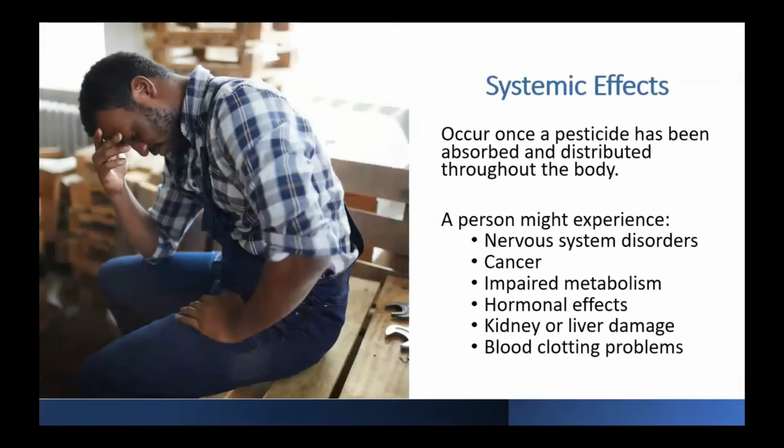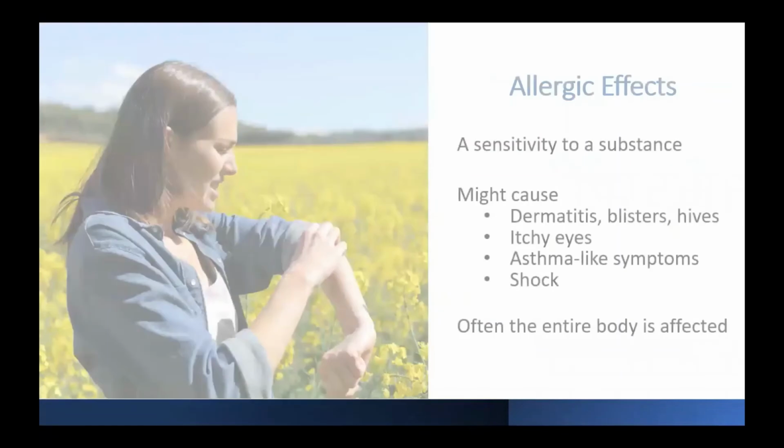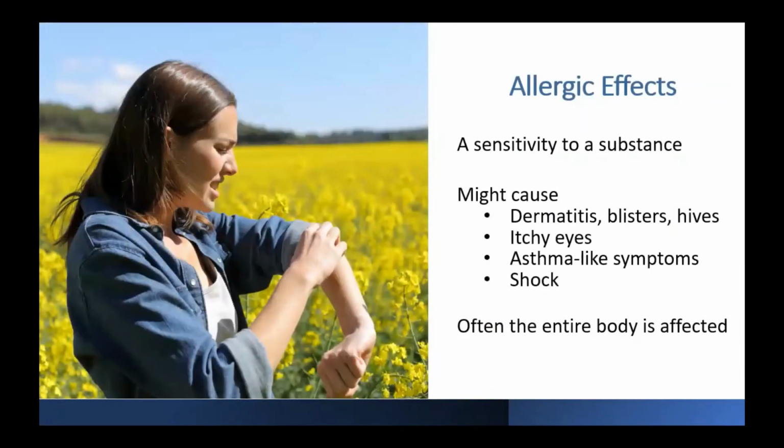Systemic effects occur once a pesticide has been absorbed and distributed throughout your system or your body. A person might experience nervous system disorders, cancer, impaired metabolism, hormonal effects, kidney or liver damage, or blood clotting problems. Allergic reactions are fairly straightforward and probably commonly understood. A person might have or develop sensitivity to a particular substance and suffer from dermatitis, blisters, hives, itchy eyes, asthma-like symptoms, or shock.